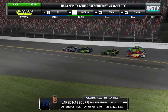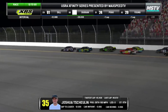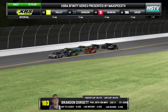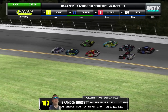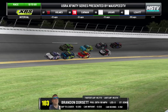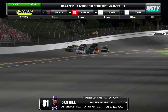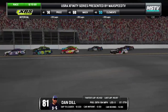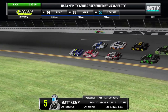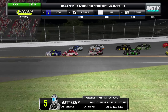Jared Hagedorn, Joshua Shulin, Michael Smith, Brandon Dorsett. We haven't talked about Brandon yet today, but boy, he's been hanging in there, started 32nd, but only picking up four positions. Dan Dill, another one, started 17th, but has fallen to 29th. All right, we're going to try to stay on the front part of this race here, folks, for the rest of it, because this is where it's going to get exciting.